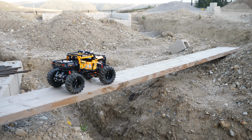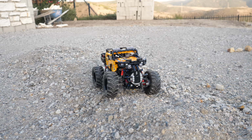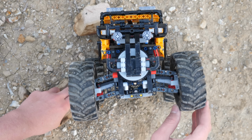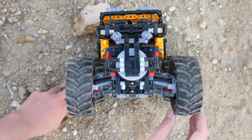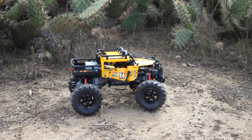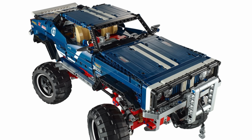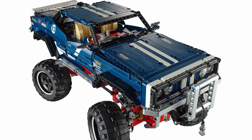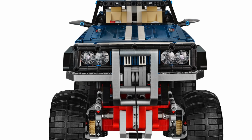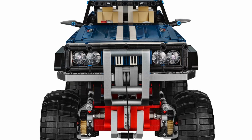The LEGO Technic 4x4 Extreme Off-Roader introduced the powered-up system into the Technic lineup. It used two powered-up XL motors as well as one large motor. It had incredible articulated steering suspension. However, it retailed for $250 despite containing a measly 958 pieces. Its predecessor, the 4x4 Crawler Exclusive Edition, retailed for $50 less, but it had real power functions lights, an extra medium motor for the winch, a switch, and 1,585 pieces.